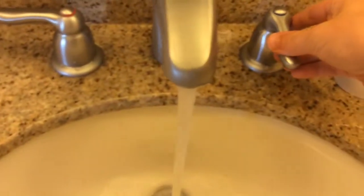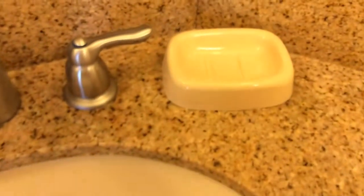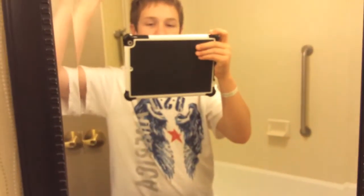Here's a bathroom. Oh, look in the mirror. Who do you see? Hey. Here's your sink. And your soap bar, which I'm pretty sure there should be some soap right here. Again, there I am. Hey.